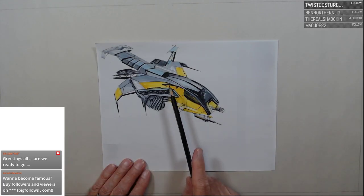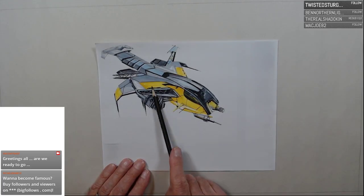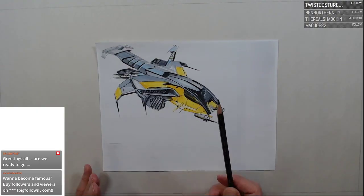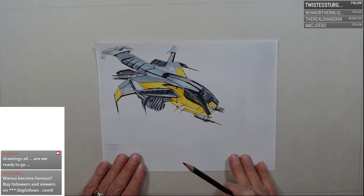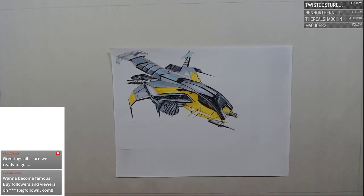I think as far as color breakups, do we want to go mechanical all the way through and add a little bit of color accent? Is it yellow, orange? Is it bright blue? I'm not sure yet. We're going to let the audience determine that, probably tomorrow night. But I think this gives us some idea of what that color system might look like.